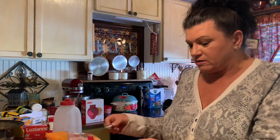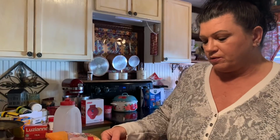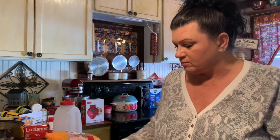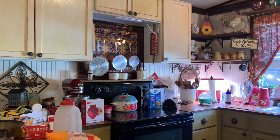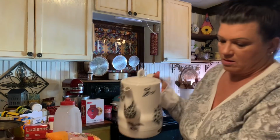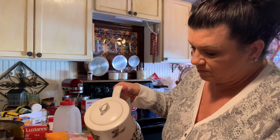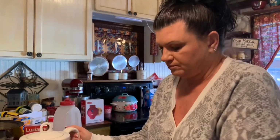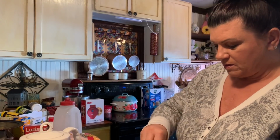So when I come back from over there by the door, I turn my kettle on and it's done. So I'm going to put 1/4 teaspoon of my spice tea in my kettle. Oh, I didn't give myself a teaspoon.